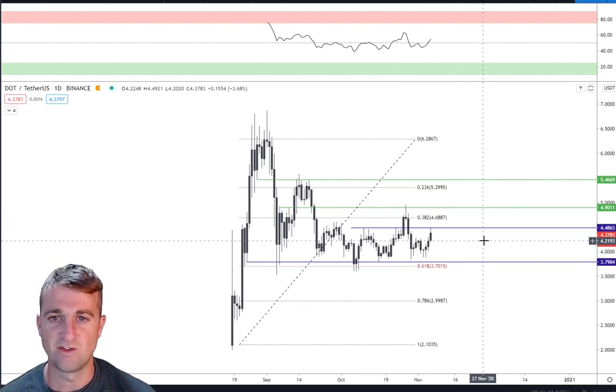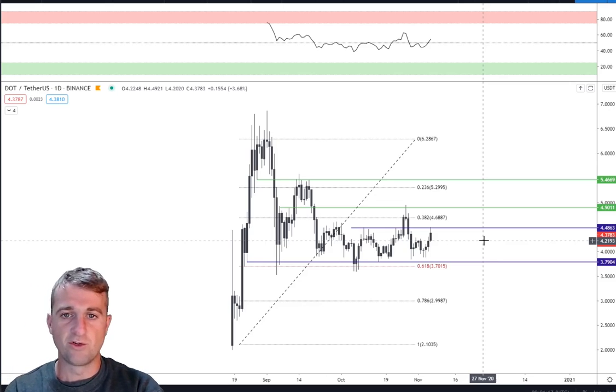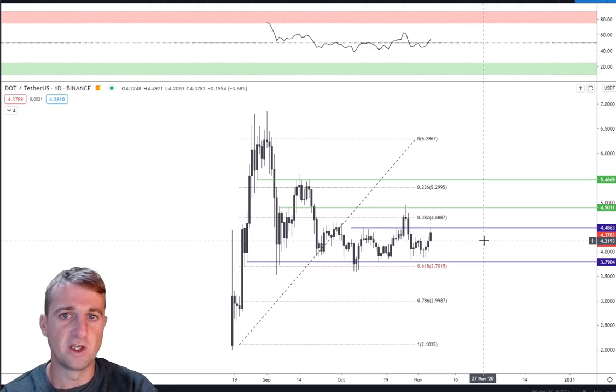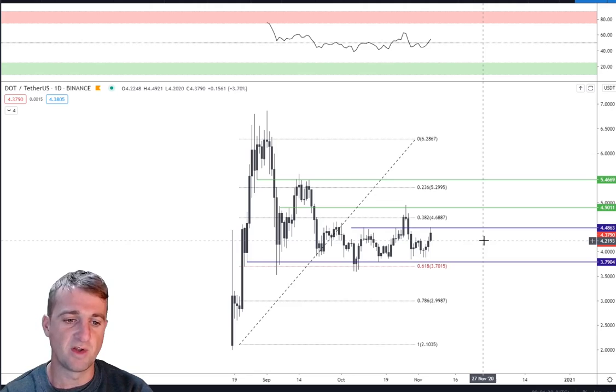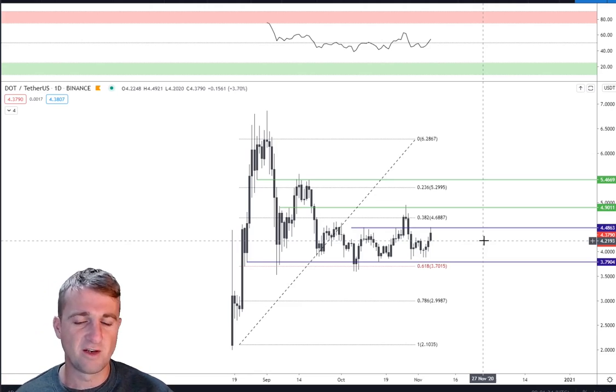Long term, I think this is an absolutely solid project. The guy who was in charge of it used to be, I think, a co-founder at Ethereum, and I do think this could be a rival to Ethereum, especially with the Polkadot ecosystem, building your own projects like they do with Ethereum on the ERC20 chain. Polkadot will have their own version of that, and I think it will be scrutinized a lot more.